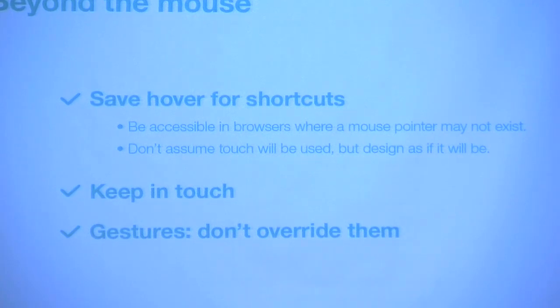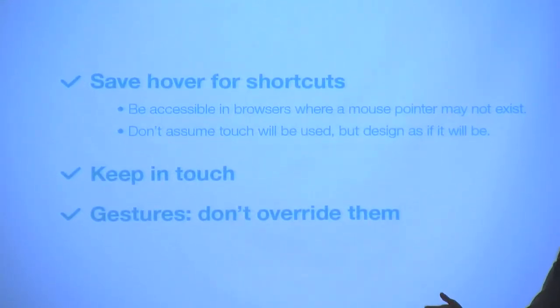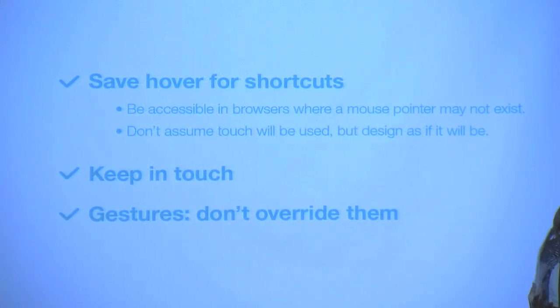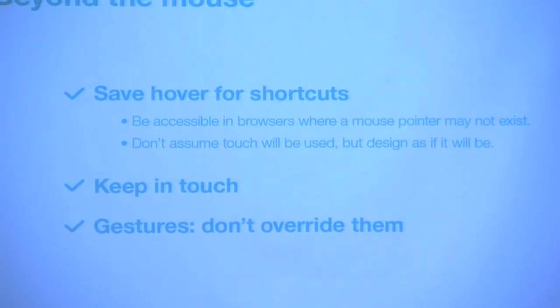For example, if you have a link to another site, to another place, that only looks like a link when you hover it, they won't discover that it's a link, so they won't be able to access it. So be accessible in browsers where a mouse pointer may not exist, and don't assume that touch will be used, but develop as if it was going to be.